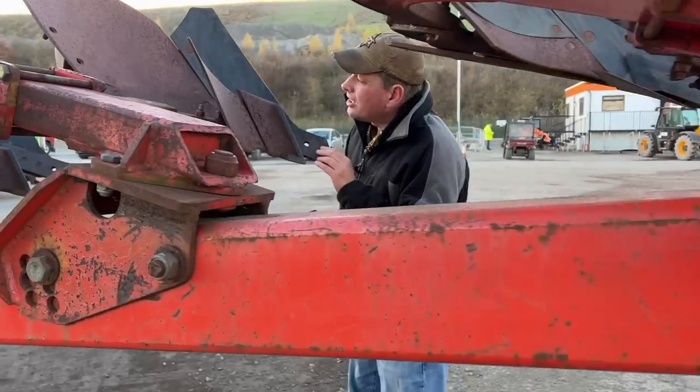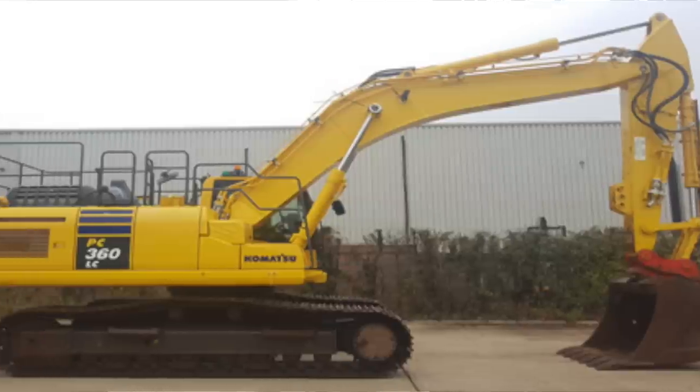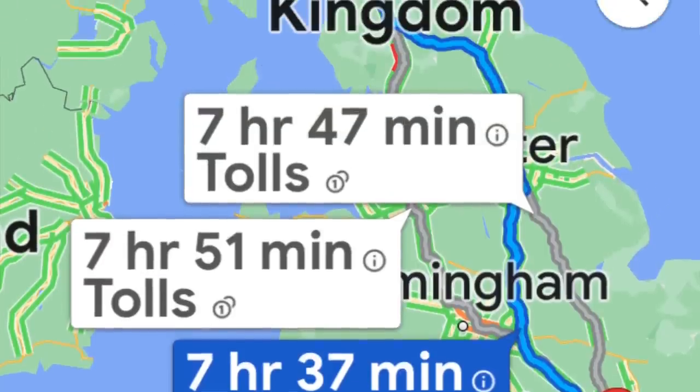Because I'm thinking, okay, I've got to factor in that I've got to replace that or repair that. Yep. But at least I know, and that's a good thing. Let's just take an example, a digger. Price seems good. The four photos you see look all right, but it's in Kilmarnock or something. That's a fair journey for me.